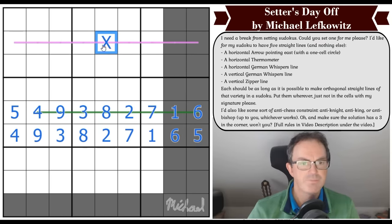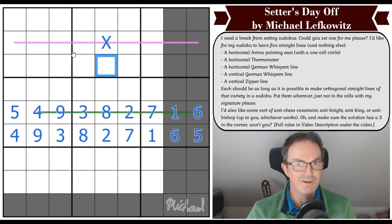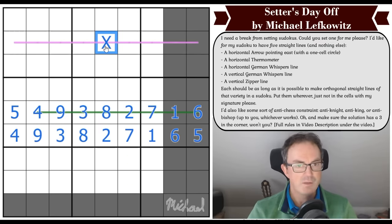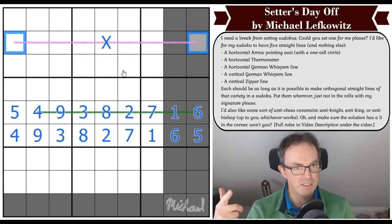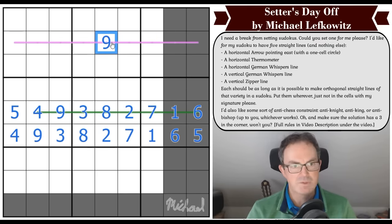The answer is yes, because we can avail ourselves firstly of a secret. And the secret, something I only tell my very favourite people, is of course that any complete row of a Sudoku will contain the digits 1 to 9 once each by the rules of Sudoku. Those digits add up to 45, so I know this row adds up to 45. And I know if I'm defining this as x, I know those two digits will also add up to x. These two digits will also add up to x. These will add up to x, and these will add up to x, because that's the nature of the zipper line. Well, that means this line overall sums to 5x, and that means x equals 9. So that's what's going to happen on the zipper line.